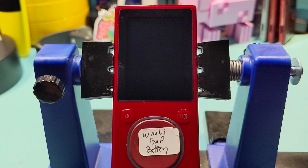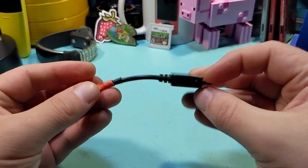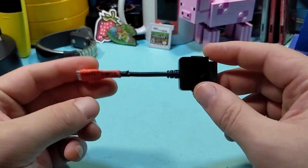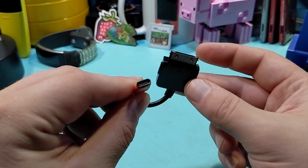There was a number 19, but that was in the teardown video I did recently for Zune 2 Flash. It's in complete and total disrepair. It's in several pieces, so we can't look at that one right now. So that's it. That's the 18 Zunes that we have to look at. This is the adapter from the tutorial video I made maybe a year or two ago. Link in description if you want to learn how to make an adapter for your Zune for USB-C.